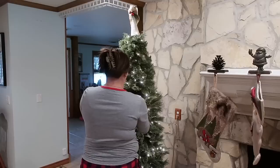All right, so I do have two trees. This is the one I keep by the fireplace, and I typically keep it red, like a traditional red tree.